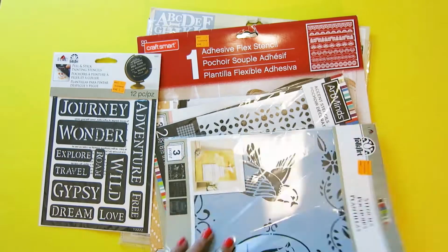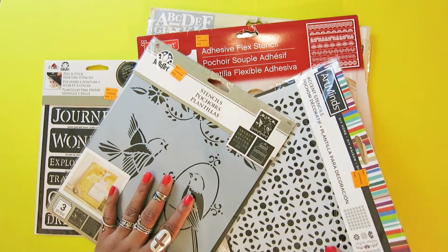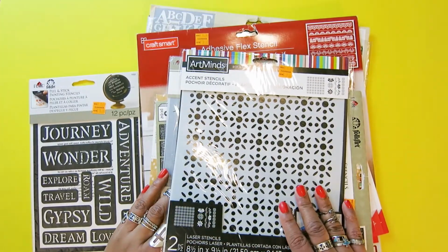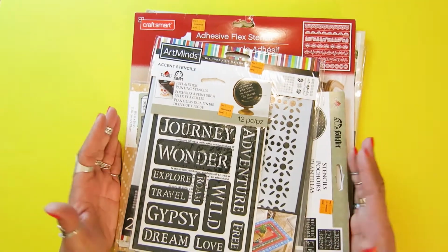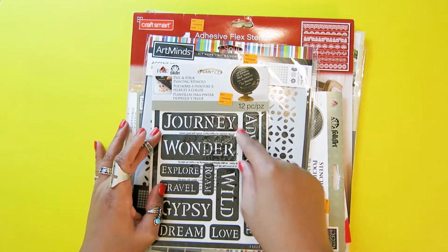like I said. So, I mean, there's just so many uses for them. The other thing I use stencils for is my mixed media, because there's different patterns and stuff like that. That's really good as background on your mixed media projects, or if you're doing a painting or something like that. The lettering and stuff you can use, like especially all of these.